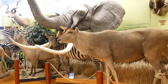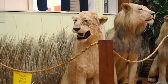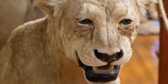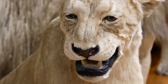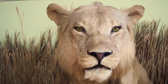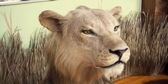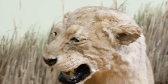So today we're talking about the lions over here on this side, and we have a mama lion and a daddy lion. One of the cool things about lions is that they live out on the savannas where there's a lot of tall grass, and the grass is what actually acts as their camouflage. They also do a lot of hunting, but you'd be surprised to know that it's actually the female, the mama lion, that does the hunting for the pride.